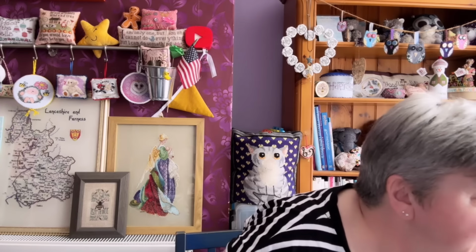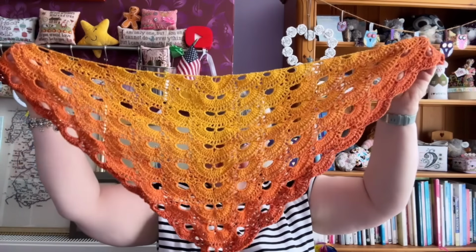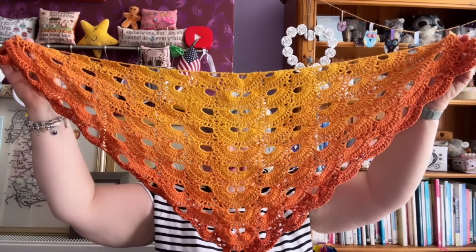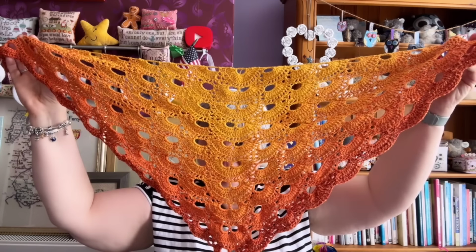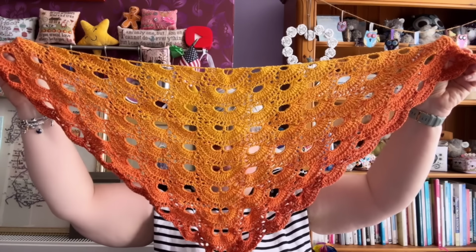So right, let's do my crochet. Still crocheting away on my virus shawl, using the yarn by Fantasy Yarns. But I now have some red coming into it. So we're now on 3 strands of orange and 1 strand of red in the end bit. So it is getting better, we're getting into the red now.